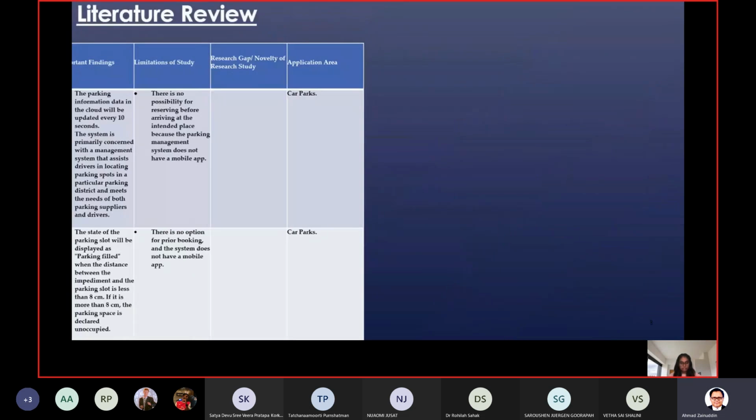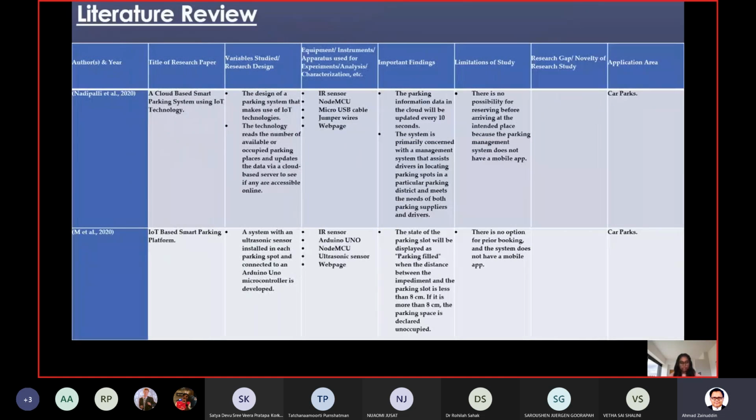Literature review. In this section, I have included the best 5 papers, and now I will discuss the important findings of the best 2 papers. The first one would be by Nadip Ali from the year 2020. The system updates the parking data every 10 seconds in the cloud. The system is primarily concerned with a management system that assists drivers in discovering parking slots in a specific parking district, while also meeting the needs of both parking providers and the drivers.